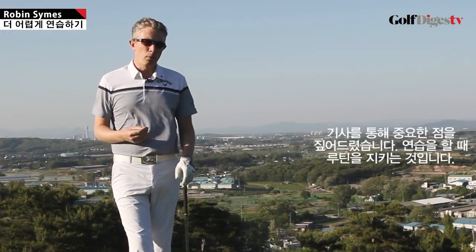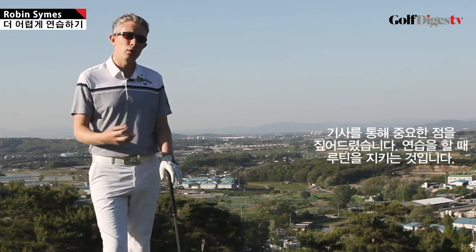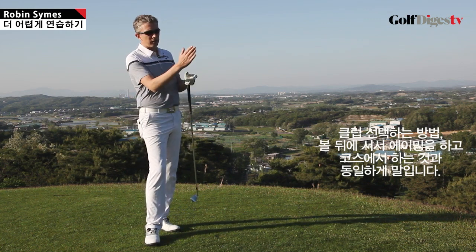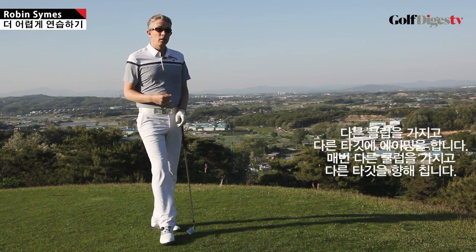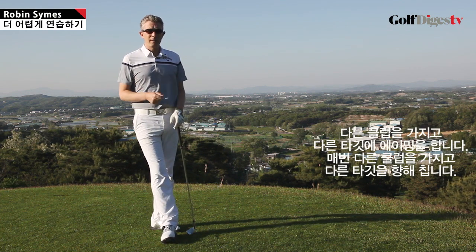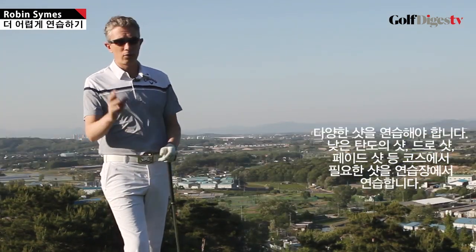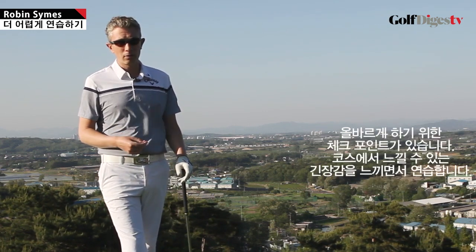Some of the important points I've mentioned in this article. At this part of your practice, you want to be using your full routine. Going through the same way you'd select the club and stand behind the ball and aim, same as you would on the golf course. You want to be using different clubs and aiming towards different targets. Almost every ball, we've got a different club and a different target. You want to practice some different types of shots, low shots or a draw or a fade, the same as you would or you need on a golf course.